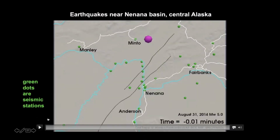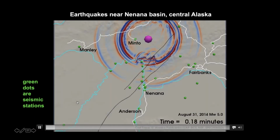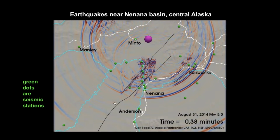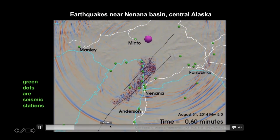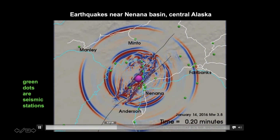I'm going to show 3 simulations of earthquakes that occurred in this region, starting with this one. It's all the same model, but the idea is that the basin influence depends strongly on the excitation, the kind of earthquake. So I'm going to jump ahead to the next one. Here's an earthquake right under the basin. It's quite a different picture.